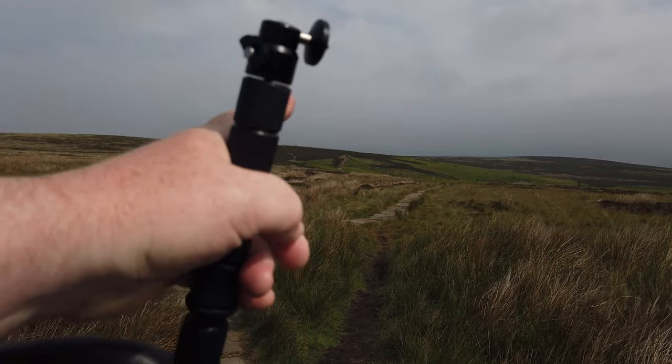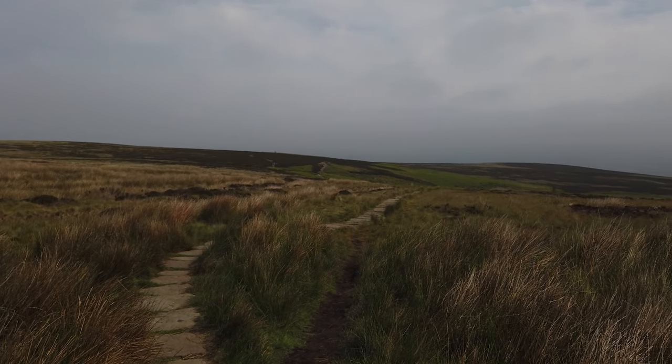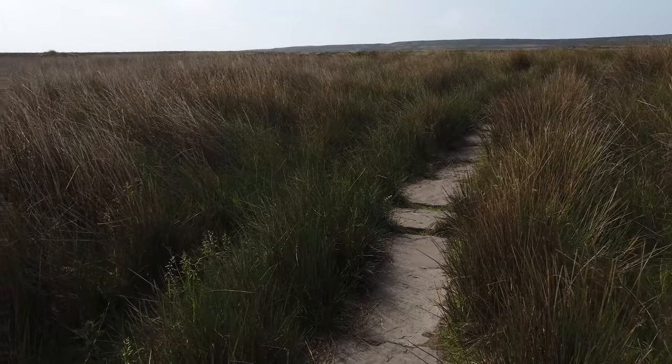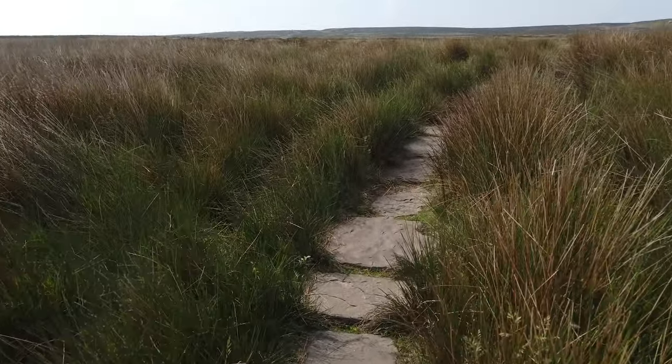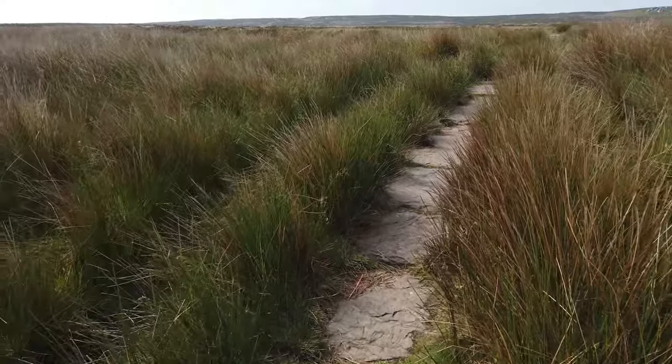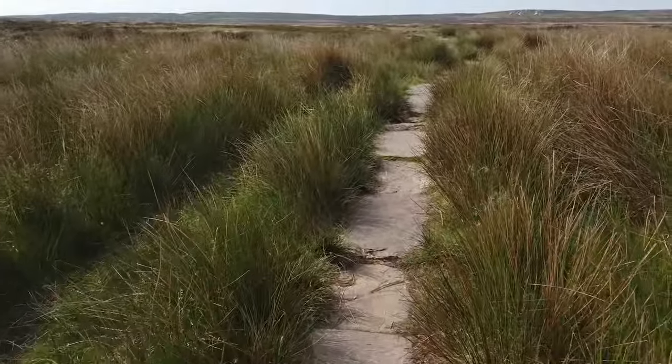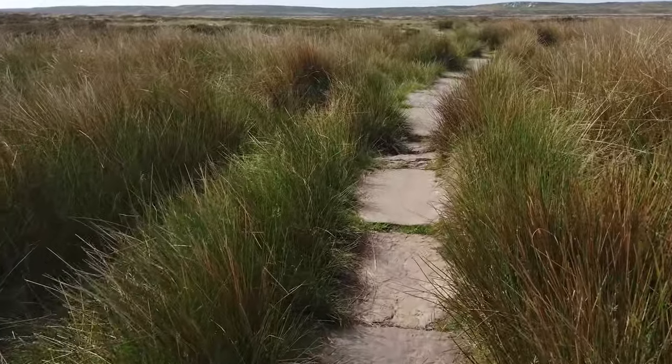Well, we've just moved off the main pathway into a different kind of marshland, really, with these reeds straddling each side of the pathway. I can't help thinking about Lord of the Rings.